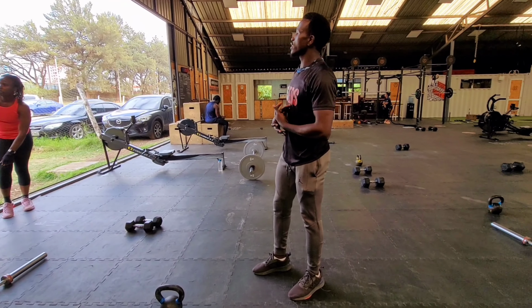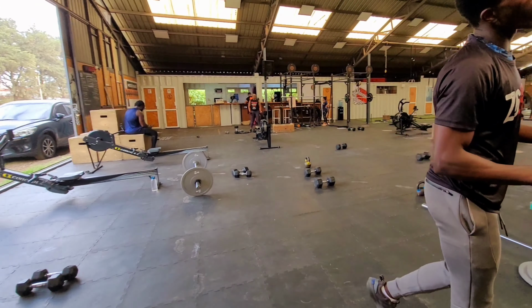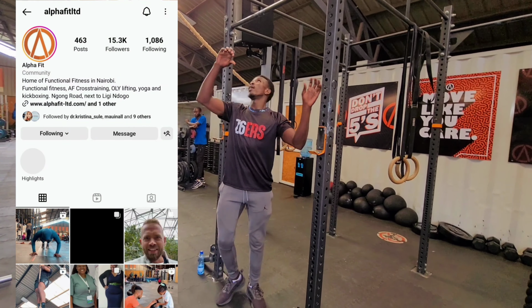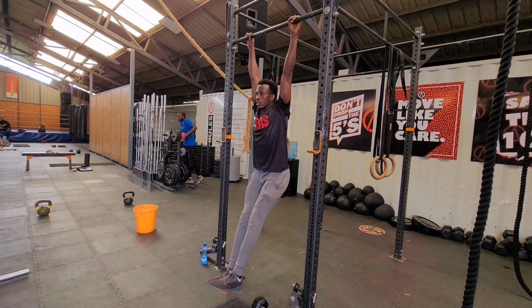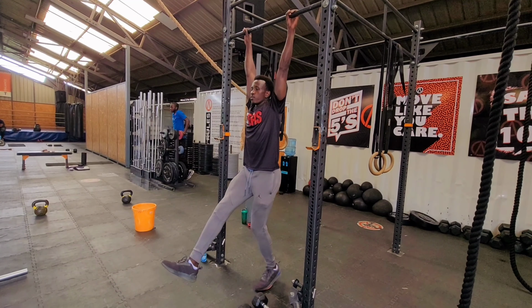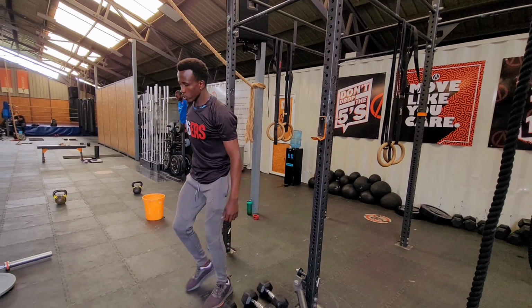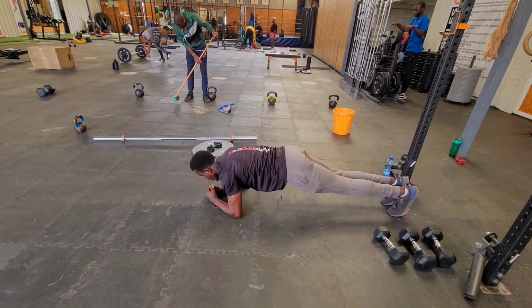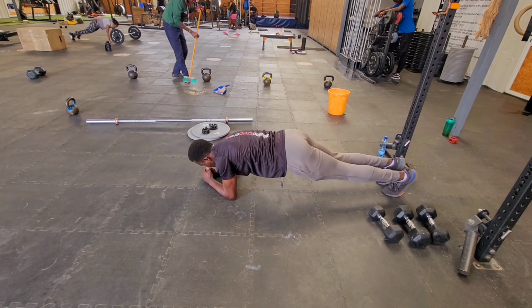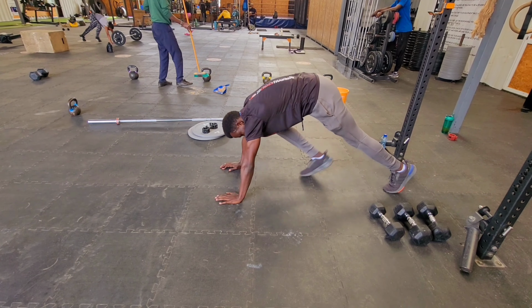Our gym is called Alpha Fit. You can check them out on Instagram. They are located along Ngong Road, just next to Posta or Ligindogo, if you know where that is. But check them out on Instagram for the location. The coach basically takes us through the whole workout for the day, shows us how the workouts are supposed to be done, and after that, it is time to hit the gym.